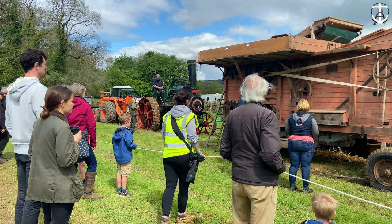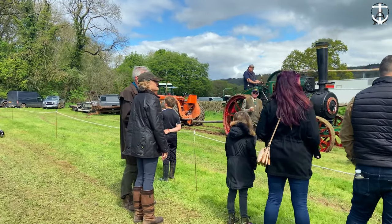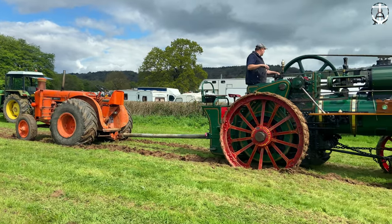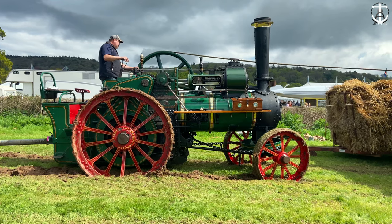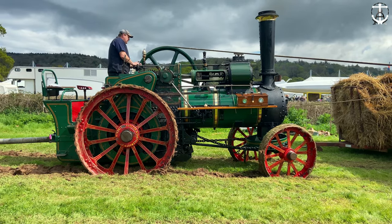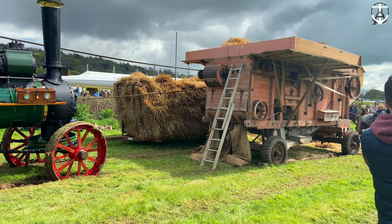That smells nice, it's steam. Yeah, I know it's working. This is what you call a stationary air. Thank you.